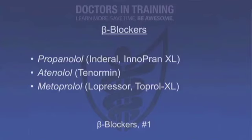So as I mentioned, there are 2 classes of drugs that we typically use in addition to nitrates. The first of these are the beta blockers. Now there are lots and lots of beta blockers out there, but we're only going to talk about the ones that are most often used for angina. And these include propranolol, which is sort of the prototype beta blocker, and then also atenolol and metoprolol.